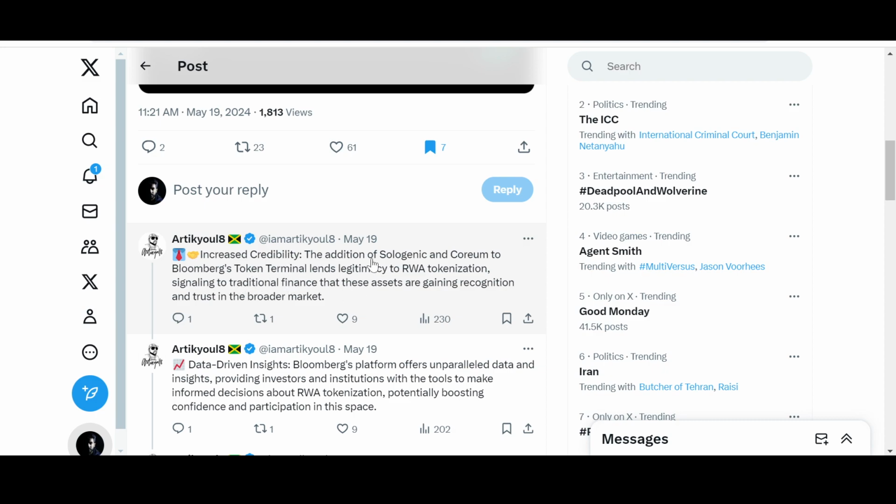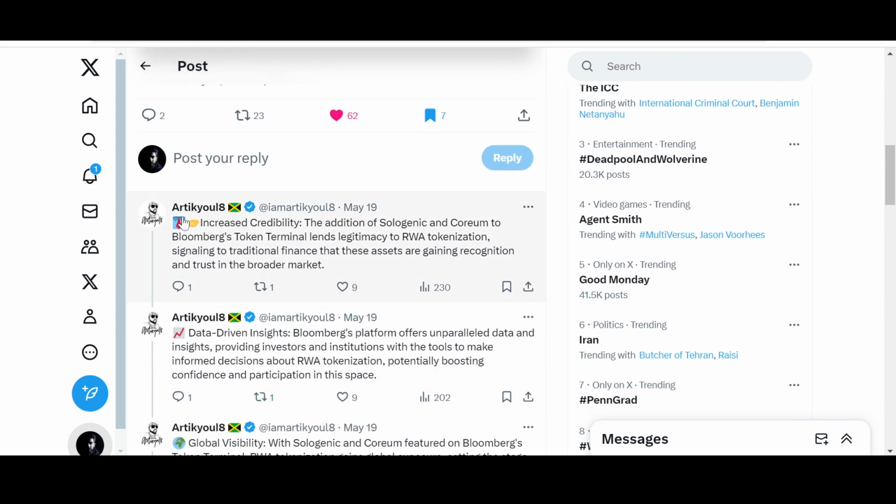So this adds legitimacy to RWA tokenization. It is good for the industry as a whole, guys, not just Sologenic and COREUM, but for the entire industry. Let me like this as well. A really cool post over here, guys. So number second, shout out to Mr. Arctic U. Okay. Data-driven insights.